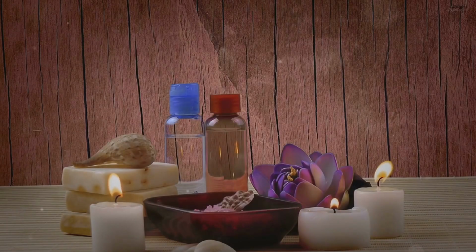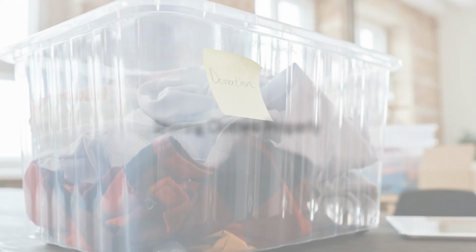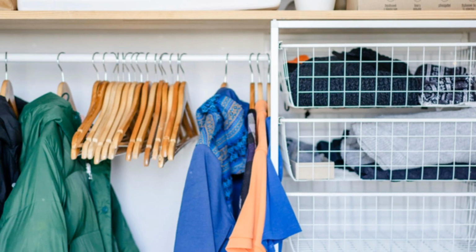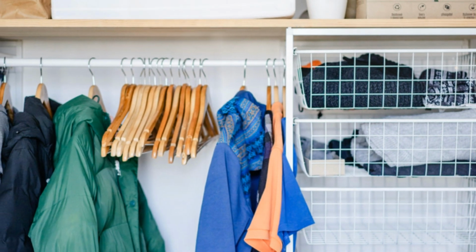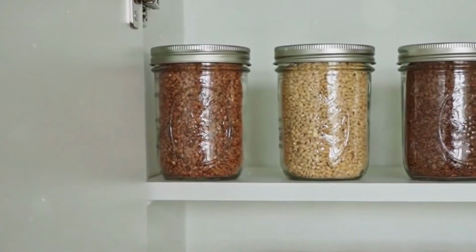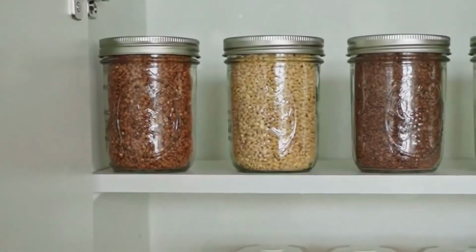Use natural repellents such as lavender sachets, cedar blocks, and essential oils to deter moths. These items can help keep moths away from your clothes and food. Store clothes properly in airtight containers and garment bags to prevent moths from accessing and laying eggs on your fabrics. Use airtight containers for food storage and regularly check for signs of moths to prevent infestations.